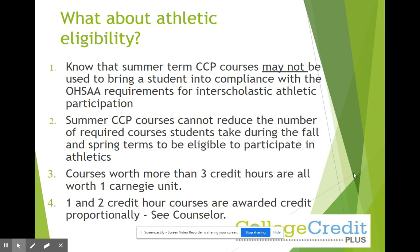One of the biggest things that we hear students talk about are summer courses. And summer courses through CCP cannot reduce the number of required courses that students take during the fall and spring terms to be eligible.